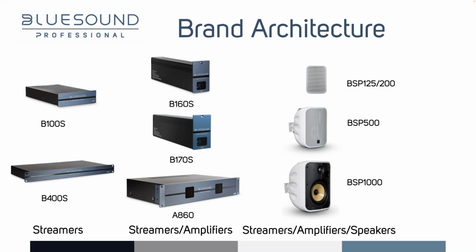So, for example, in Australia, if you go to a Coles Express gas station, you'll see 2 or 3 BSP200s, which are PoE powered little speakers, and sound great. That sound system literally has 2 or 3 speakers and a PoE plus Ethernet switch, and that's the whole sound system. There's no rack anywhere, there's no player anywhere. It's all built into the speakers.